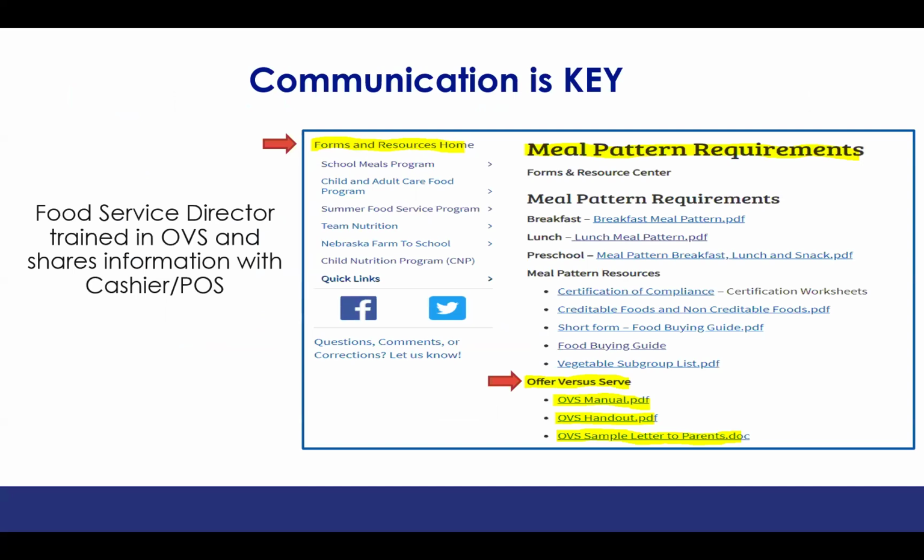Your food service director will also be trained in offer versus serve, and they will share information with the point of service operator. It's really important to communicate with the food service director prior to each meal service so that you know how each food item credits towards a reimbursable meal. We're going to show in the next slide some resources for you, and also in your handouts, that are available on offer versus serve.